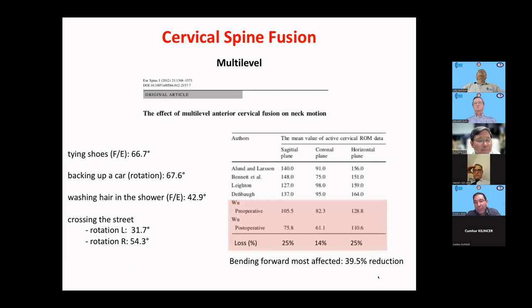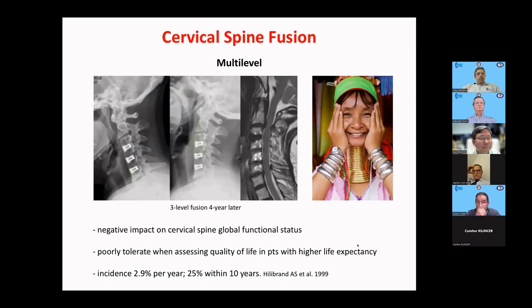There is a 40% reduction with multi-level anterior cervical fusion. And this is the range of motion you need for daily situations like tying shoes, backing up a car, washing hair. And this is what you lose on the sagittal plane, on the coronal plane, or the horizontal plane, when you do multi-level. So I think multi-level fusion has a negative impact on cervical spine global functional status, and these are poorly tolerated when you assess quality of life in patients, especially young patients with higher life expectancy. They are not all happy as this lady here.